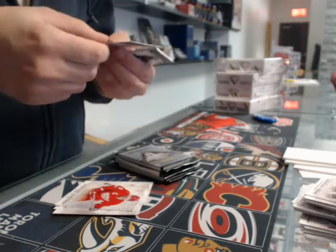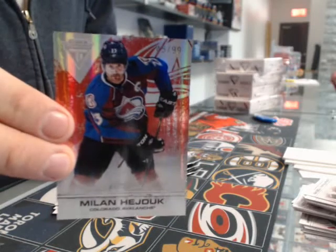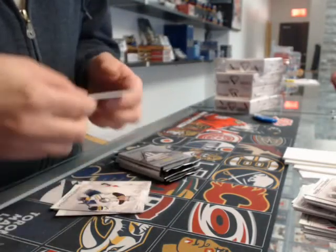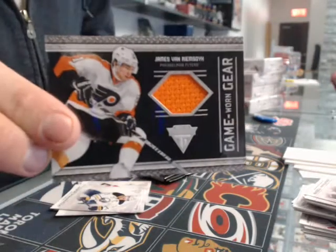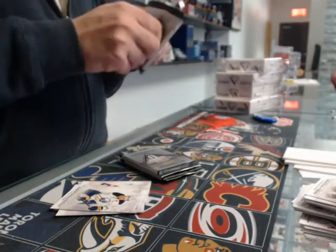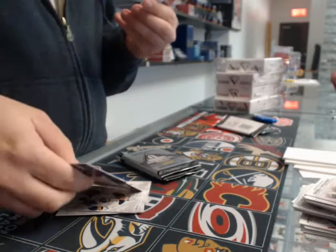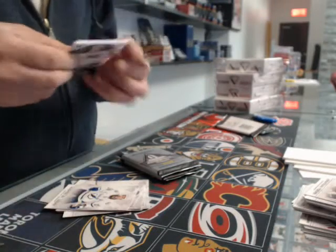We have a base card number 99 for the Colorado Avalanche, Milan Hejduk. And another game worn gear for the Flyers, James van Riemsdyk. All right. Oh, this is a nice one.